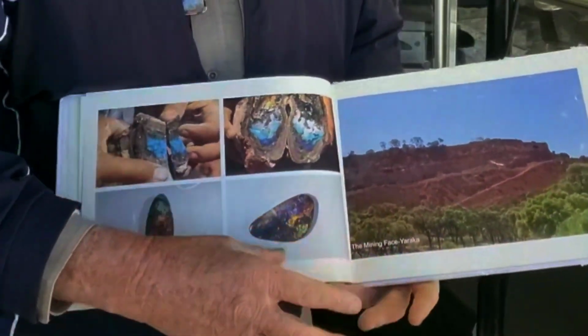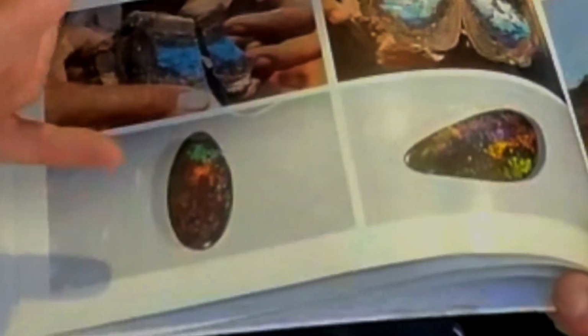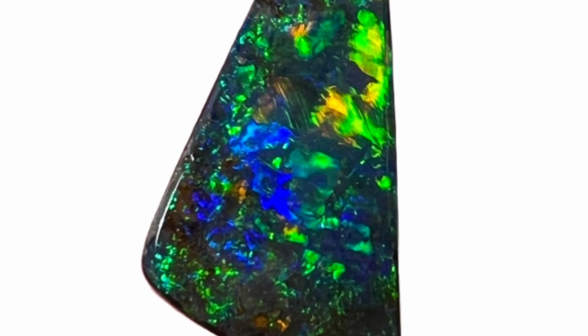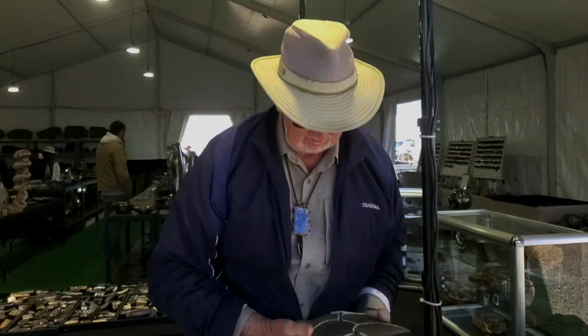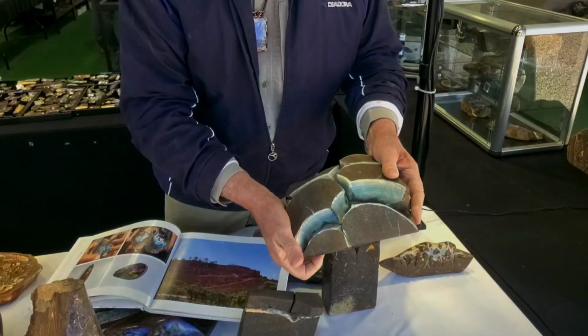So just flicking through very quickly, Boulder opal also has a black opal, like Lightning Ridge, the famous black opal from Lightning Ridge. The difference is the Boulder black opal forms with a manganese layer under or between it and the ironstone. Lightning Ridge has a black opal. Now that's a black opal. We have our larger specimens because this is the size of the boulders. They're quite large. This is the opal that is in the veins in the boulder.